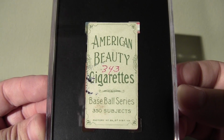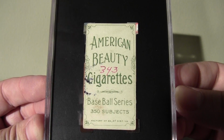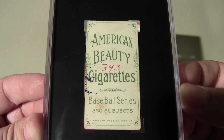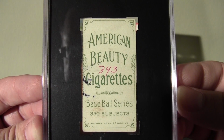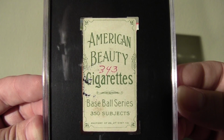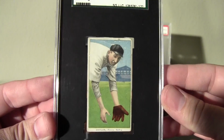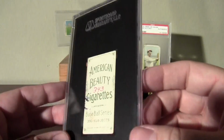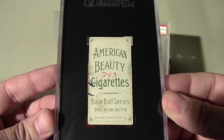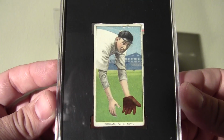This is graded authentic due to the writing and also probably the ink stain there on the left of the back. And this has got the border around it. There's also American Beauty that has no border, but this has the green border around it. SGC was able to pin down the year as 1910, probably as a result of 350 subjects. I know there's also a 460 subjects American Beauty. That was probably the 1911 issue.